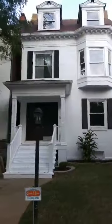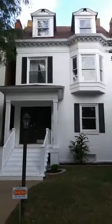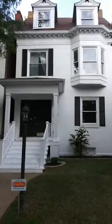That's the one next door. And this is our subject property. I'll give you another shot of the front of the house again so you'll see what that looked like. See if it's somewhere you would want to live. Would you want to live here? And that is being generous.